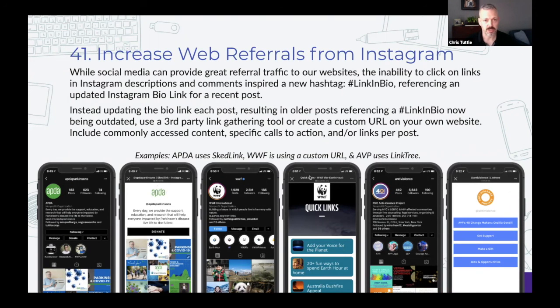So we talked about some social media referrals earlier, often making up about 30% of a website's traffic from other outside sources. And a lot of that comes from Facebook, frankly. And part of that's because Instagram, while seeing a lot more activity than Facebook, especially an increase in new accounts, doesn't do links well. Links aren't clickable when you put them on a post. They're not clickable when you put them in a comment.